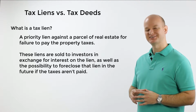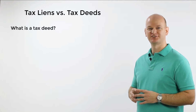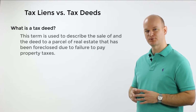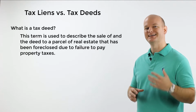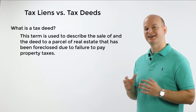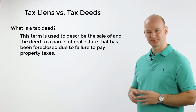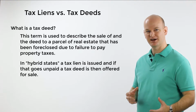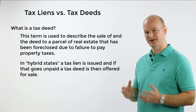So then, what is a tax deed? Well, a tax deed is a term used to describe both the sale of and the deed to a piece of property that has been foreclosed due to failure to pay property taxes. In hybrid states, where both tax liens and tax deeds are offered, what happens is a tax lien is issued, it's purchased by a tax lien investor or held by the county, and then a tax deed is applied for after a certain amount of time.